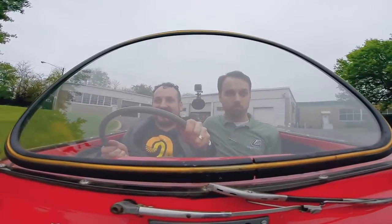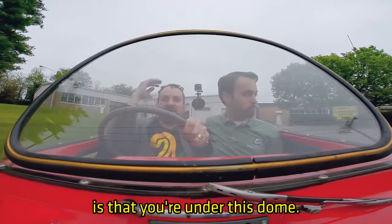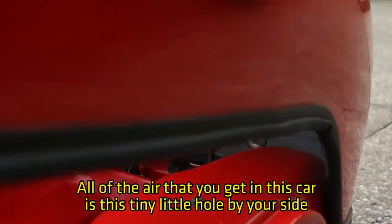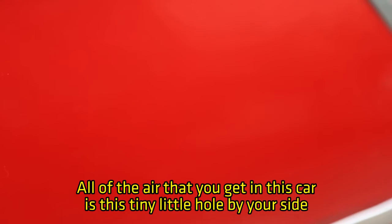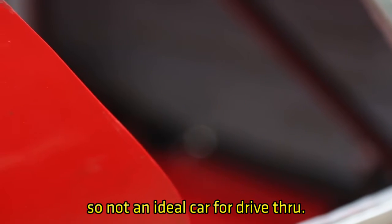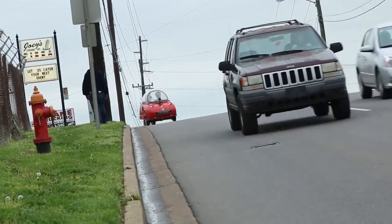All right, so the first thing you notice about driving a Peel, of course, is that you're under this dome. All of the air that you get in this car is this tiny little hole by your side. So it's not an ideal car for a drive-through. It's also slightly loud, and there's a lot of vibration.